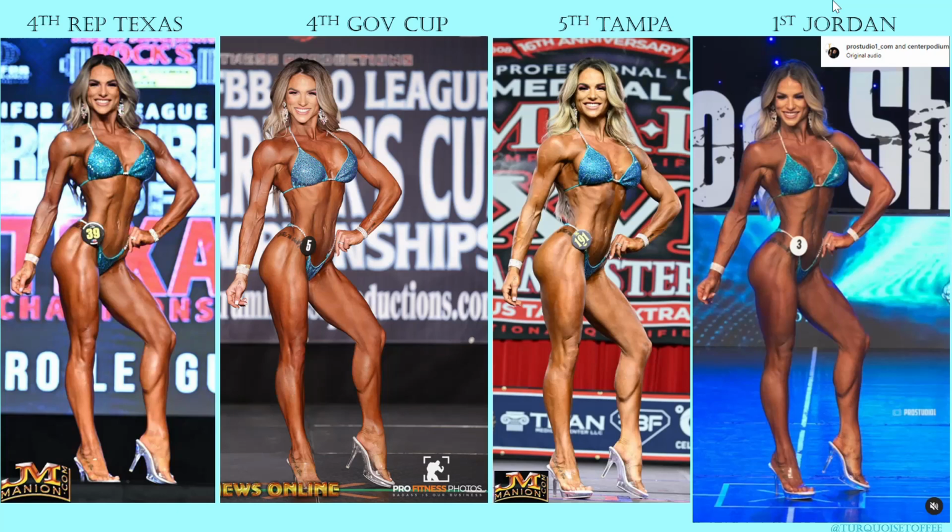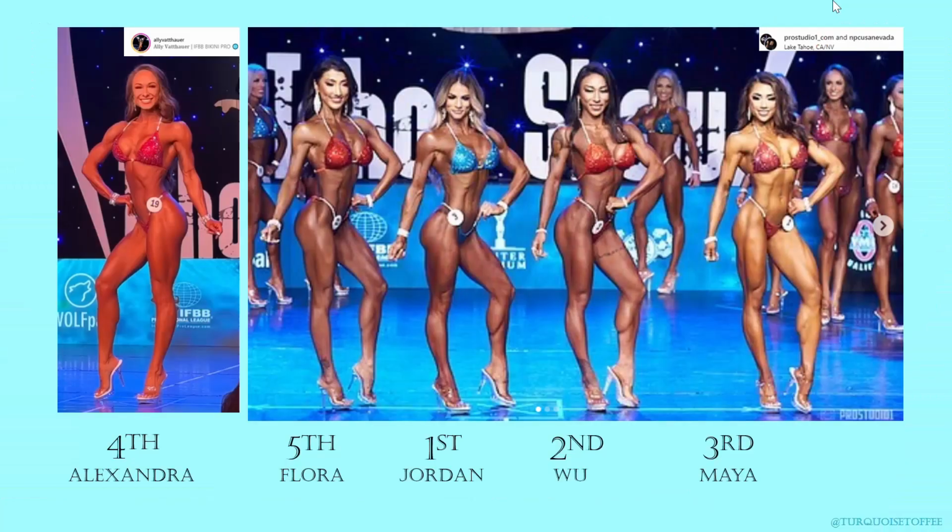Like I think she just nailed it all. The tiny flat stomach, the beautiful curve in her back, and great conditioning. Okay, so here's everyone side by side. I know it's zoomed out a lot. It's not the clearest picture, but you still get an idea of the different shapes, sizes, physiques of the ladies.